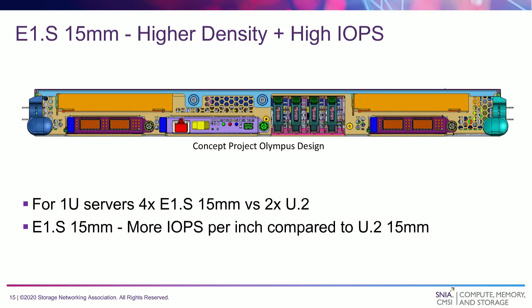So taking a step back and looking at why 15, why not 9.5 and 25? So I already talked about the performance, but then there's just, how much can you fit in a server? So here's an example of a Project Olympus server that we showed at OCP earlier this year. And our options were we could either put 4 E1.S 15 millimeter, which gave us the performance we needed out of the device, or we could put 2 U.2s in that same space. Well, obviously having 4 flash controllers versus 2 is going to give us the higher performance. So ultimately this makes a lot more sense for us, and we're very excited to see front accessible, high density, and moderately good thermal performance with a 15 millimeter. We expect that's going to give us several generations of devices.